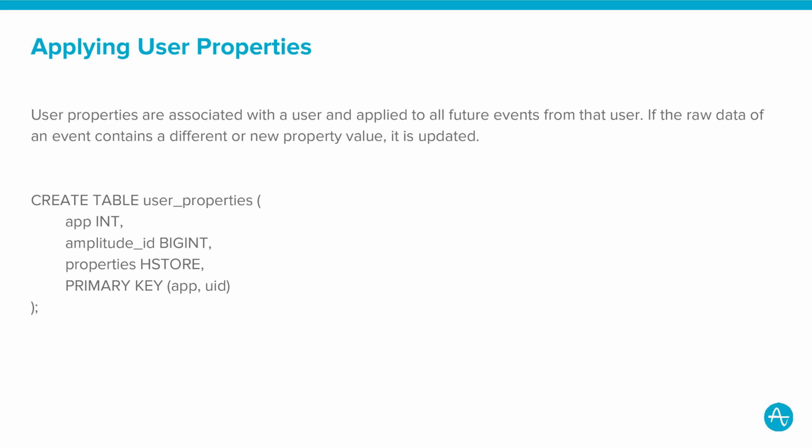As we saw previously, the user properties that came in on the event were like age equals 30. I apologize, I should have put this here again. But a new property called gender female appeared. And so why did that happen? In our system, user properties are associated with the user. At some point in time, we are informed that the user's gender is female or their age is 30. And all future events get those properties applied to them.